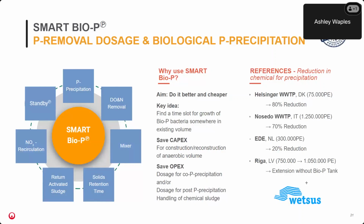And at Nosido plant, which is a 1.25 million PE plant, we saw a 70% reduction of the chemical use. And at a plant in the Netherlands, we also saw a 20% reduction. And all this we are doing without any bio-P tanks. So it's highly efficient, and it is a way to obtain biological P removal without having to introduce any anaerobic tanks on existing plants.